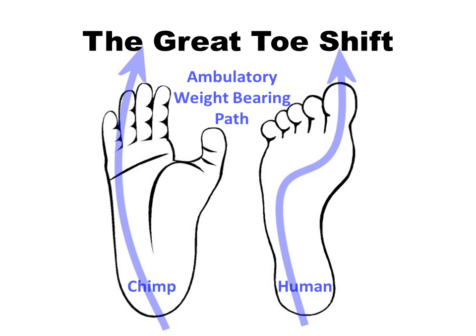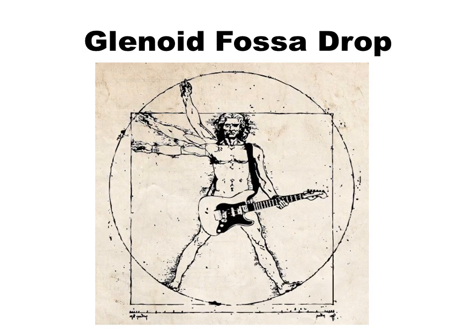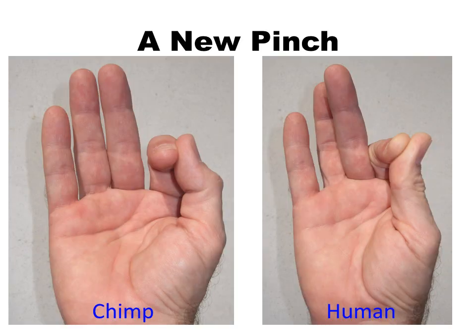The legs straightened, the pelvis changed, which allowed greater hip rotation, and all of this allowed Lucy to pivot her whole body, which allowed her to throw more effectively. It's a great advantage in hunting and fighting. A big upgrade. Now, around this time, the orientation of the shoulder socket, the glenoid fossa, changed from facing more up to facing more down.